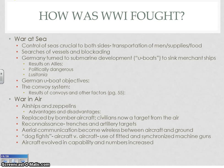But you can also see, to highlight the reasons why the Germans focused more on submarines, the Battle of Jutland in 1916, in which the Germans tried to lure out part of the British fleet, but got more than they had anticipated. Even though the Germans lost fewer ships in the battle, Britain was left in control of surface waters. So that again shows you why the Germans focused more on submarine warfare.